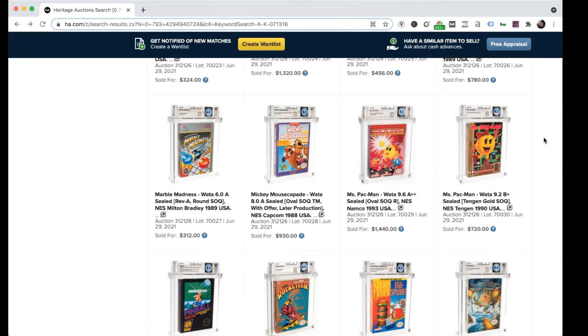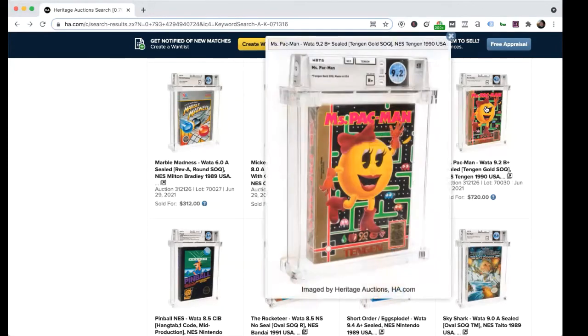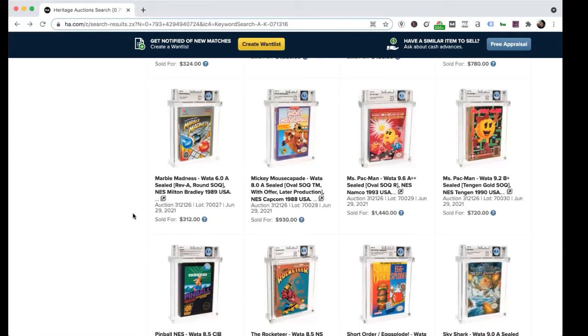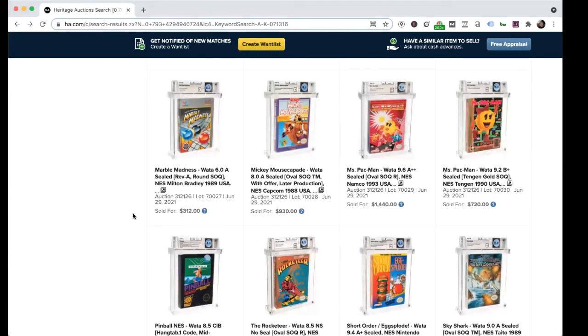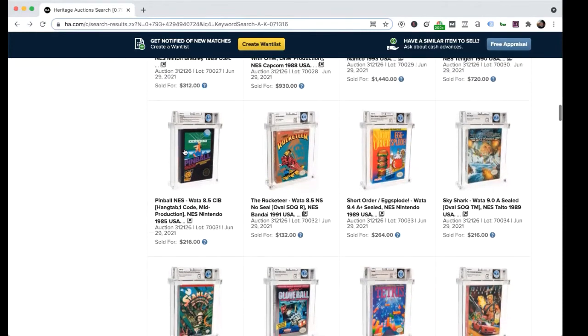So we have the double Miss Pac-Man. So that was the Namco, and then we get into the Tengen, whatever you want to call it. Yeah. 92B plus, $720. Who's the cuter Miss Pac-Man? Apparently the Namco. It'll all shake out, and Miss Pac-Man Tengen Sealed will be the harder version to find. Yeah. I heard it here first. June 29th, 2021.